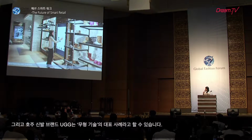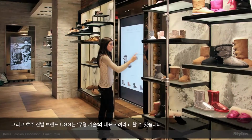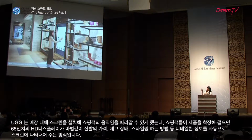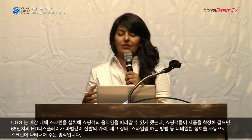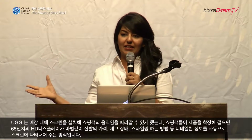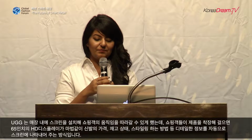An Australian shoe brand, Uggs, is a perfect example of this sort of invisible tech. The brand has in-store screens that track the movements of shoppers in its booth over something they like to call a magic carpet. So what kind of magic does it provide? When shoppers walk up and down in one of their booths, that 65-inch HD display magically changes to show details of the footwear, like price, availability, and even styling notes. So they all automatically, just magically appear on the screen.